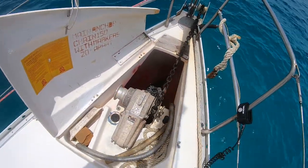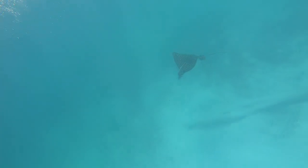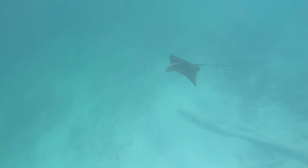After dropping the anchor, I jumped right in to go for a swim. And not too long after, a spotted eagle ray greeted me.